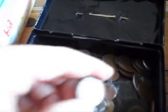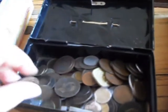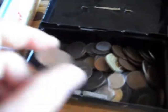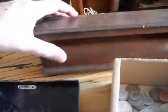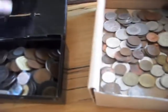Some, all sorts really, a multitude of things. I like looking through the older French stuff. Some of them are valuable. Then there was another nice little box here, which is empty, but I should be able to sell that on. This is a tin. I've had one like this before.